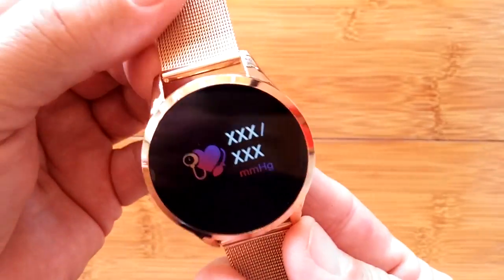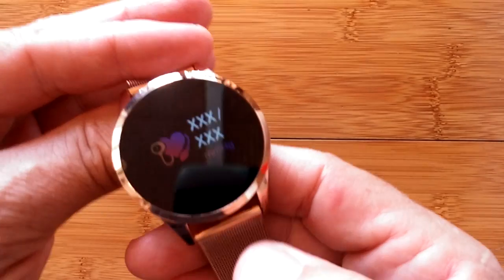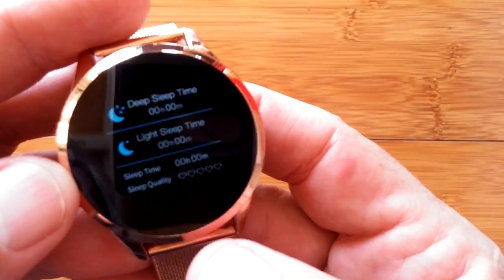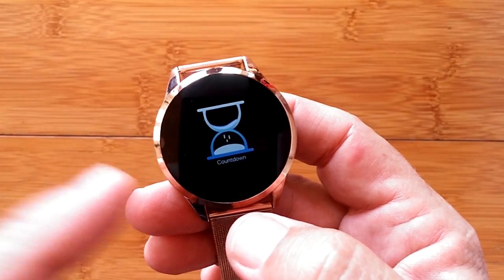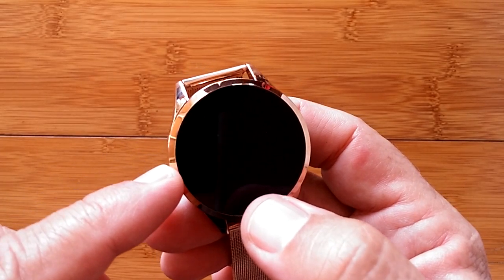Oh, look at that. It couldn't get a good reading, so it gave me an XXX. Nice to know. It's not going to give you bogus information. You get the idea, so we'll skip through it. You have your last night's sleep time on here, and then you can install a countdown timer. You preset that on the app, and it'll count.